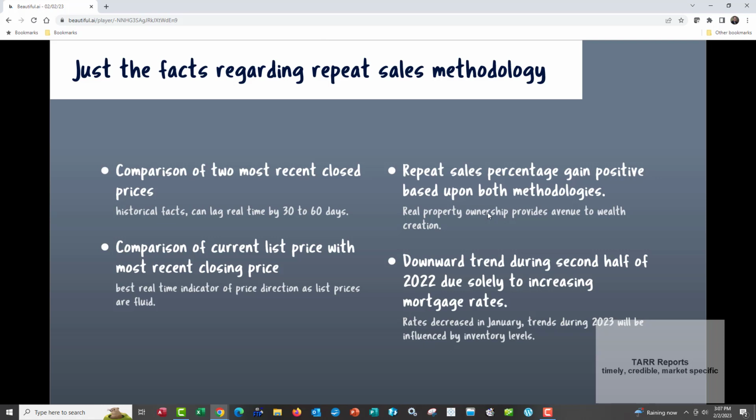And as I said before, real property ownership, and most of you that are advocates for real property ownership, I think we don't do a good enough job of advocating the wealth that can be created in those 2 examples I gave you in terms of the dollar amount of those 2 virtual owners. That's just a tremendous amount of wealth. You got to work a long time to come up with that.